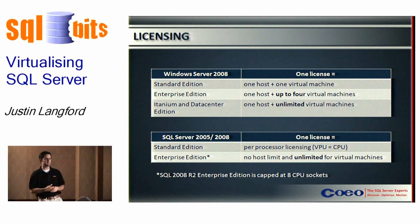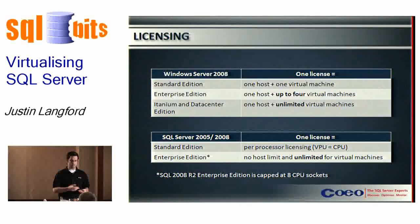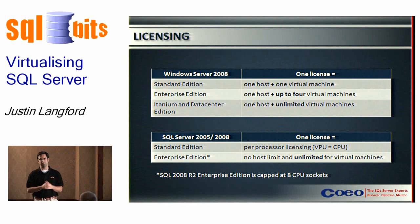And some specifics around SQL Server 2005 or 2008. With Standard Edition, we use per processor licensing, and Microsoft treats a vCPU, a virtual processor, the same as a CPU, whereas with Enterprise Edition, we have no host limit and unlimited virtual machines. So they're really building the case for using Enterprise Edition SQL Server in a virtualized platform.